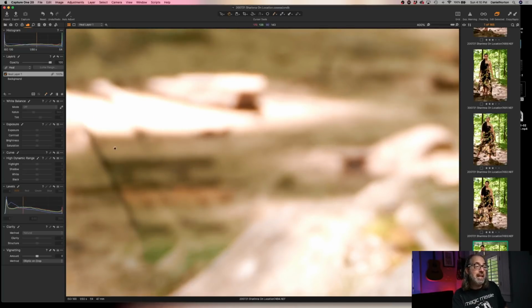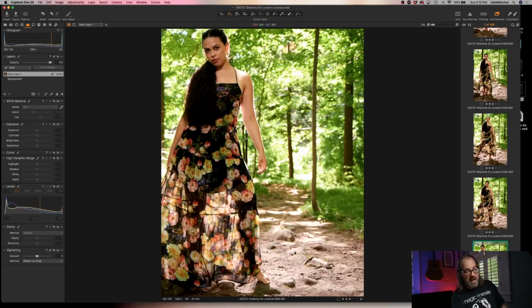So I feel like for me anyways, at least in Capture One, I find that the new version, apparently you can make a new layer for each one, but I feel like for this I would do it in Photoshop because it would just work faster. So that I would do in Photoshop.